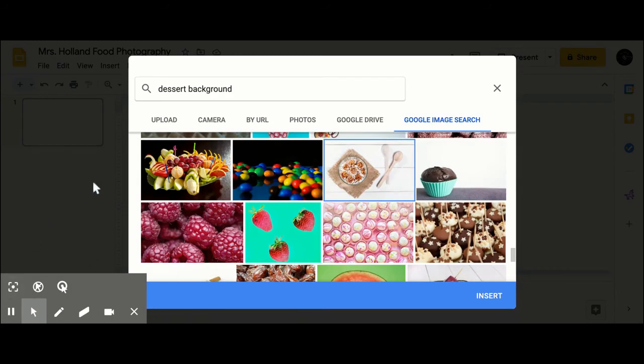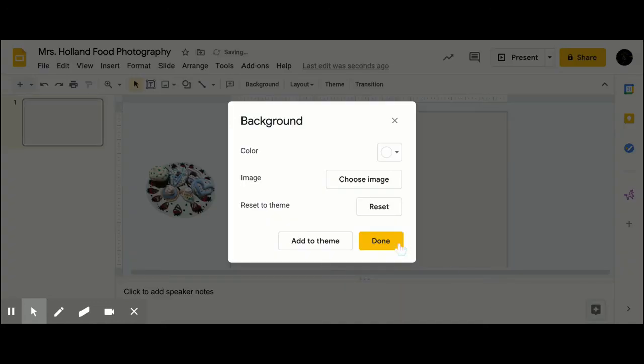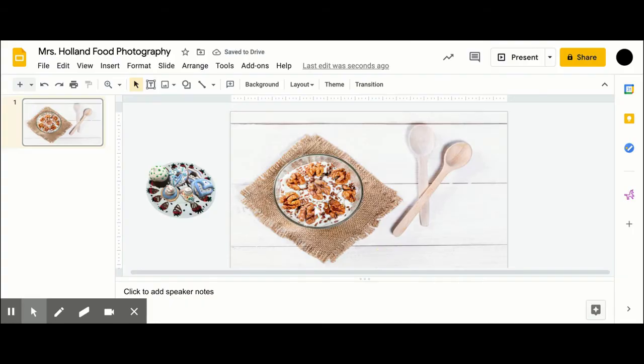So I went ahead and I started looking at some different ideas. I typed in dessert background. Again, if you really enjoy the backgrounds that you found on remove.bg, you could just add those images that you created on here and just make a gallery look of those pictures that you could hang up as well. So here I found an image that I liked. I'm going to click on it. And now this is my awesome background.